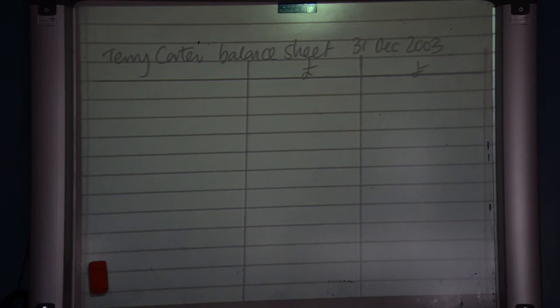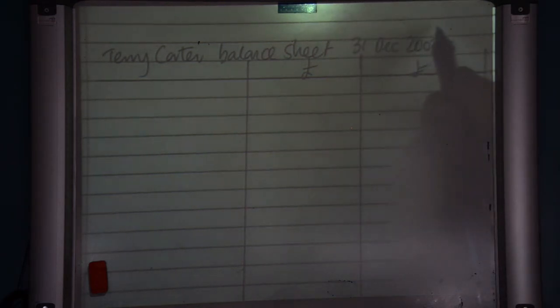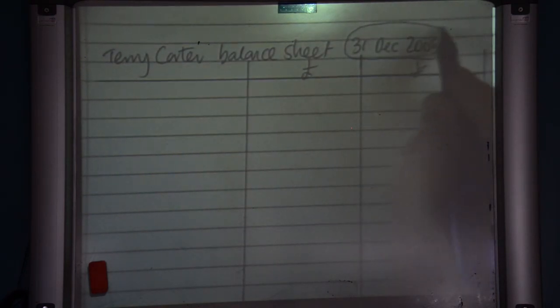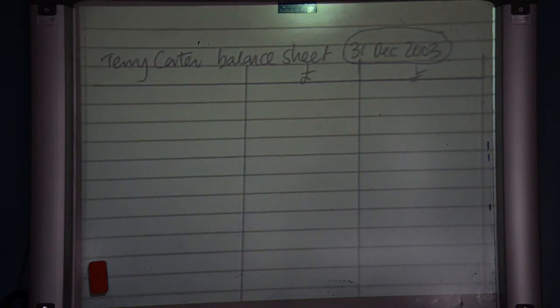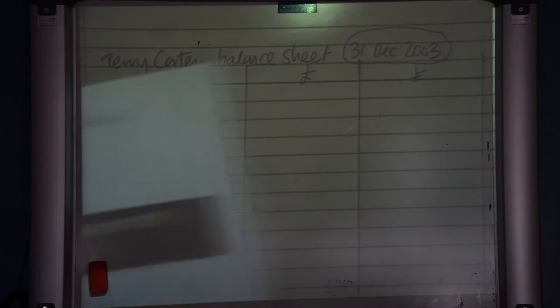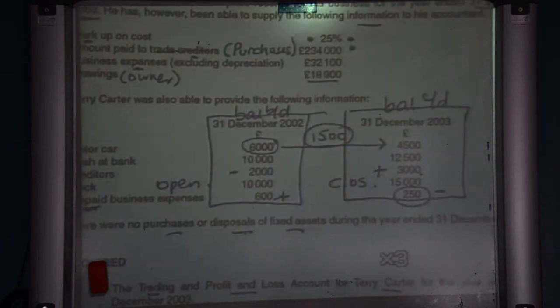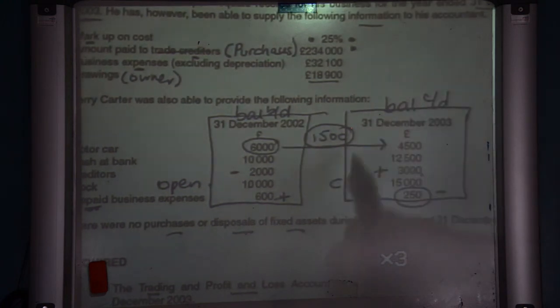What we should be doing with the balance sheet is making sure you understand one fundamental rule, and it's this one here, that the balance sheet they've asked you to do is for the year ended 31st of December 2003. And actually, part two of the question is very specific. You cannot use your BAL BD. So if I go back here, really when I'm doing my balance sheet, all I need to use is my BAL CDs. These BAL CDs here are absolutely crucial for my balance sheet.